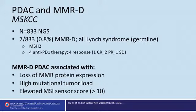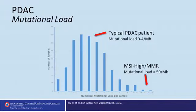We saw that these patients had loss of protein expression, high mutational load, and an elevated MSI sensor score. And looking at this graphically, you'll see the typical individual pancreatic adenocarcinoma has 3 to 4 mutations per megabase, but those with mismatch repair deficiency, and again, in this analysis, all germline Lynch, had a high mutational load.